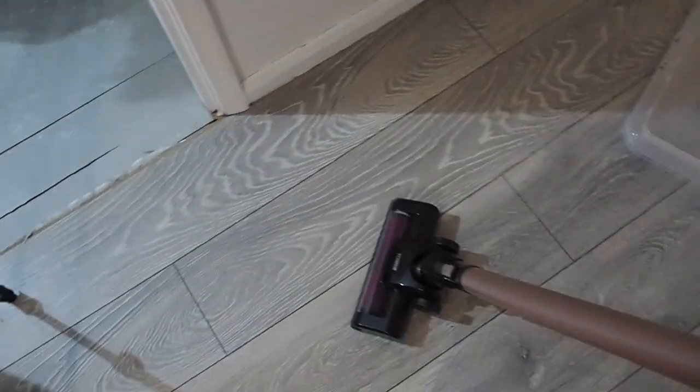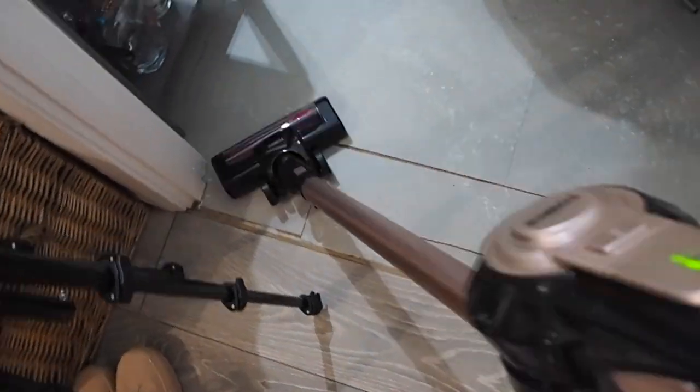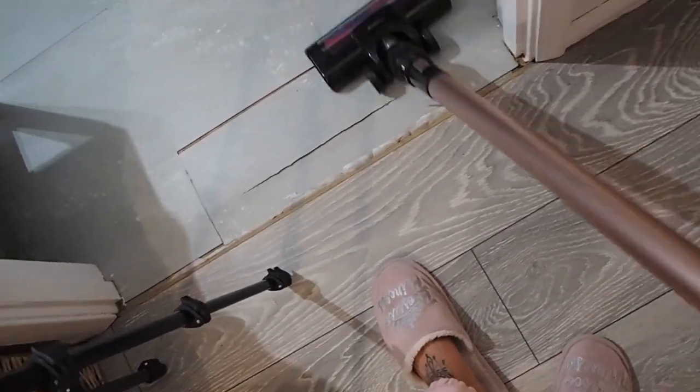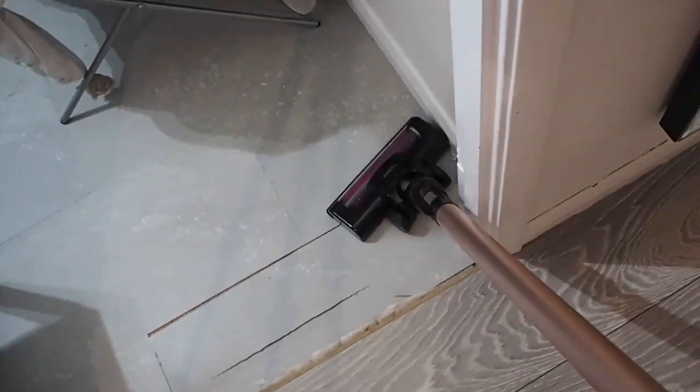I don't have any carpet, so I can't test it on carpet for you, but so far it's very good. I'm very impressed. Cheeky little bargain. I think it was like 60, 70 pounds.